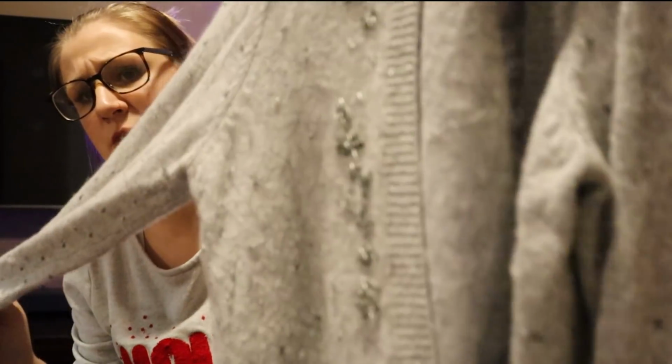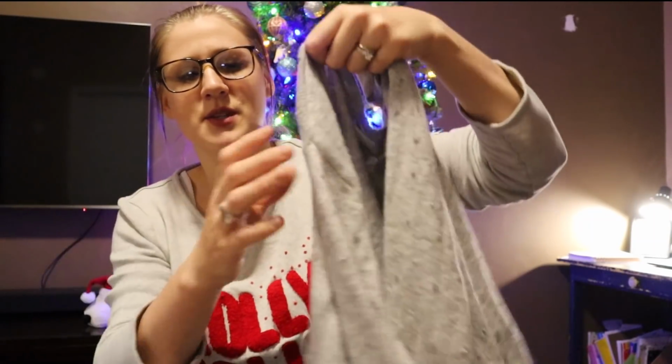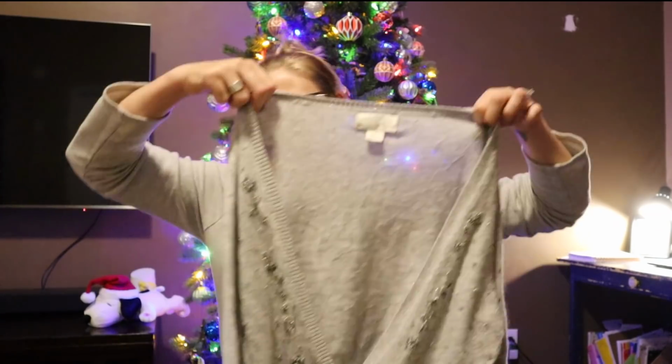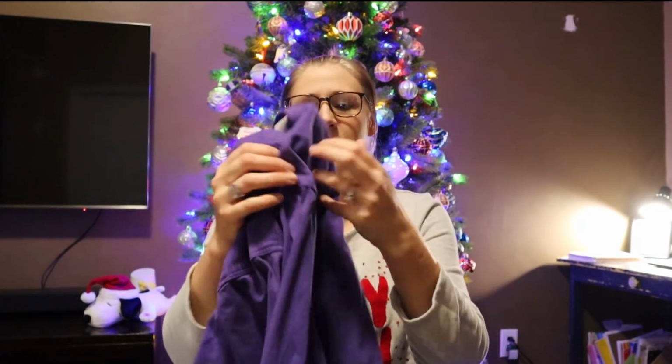It's embellished with beading all over, front and back, all the way down the arms, and the beading is in really, really nice condition. Also has a floral look to it as well, and the fabric content is an Angora rabbit hair blend. So I went ahead and grabbed it for $2, hopefully around 15 to 18 on that.